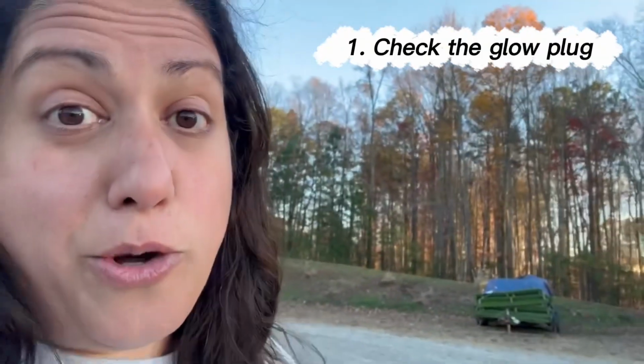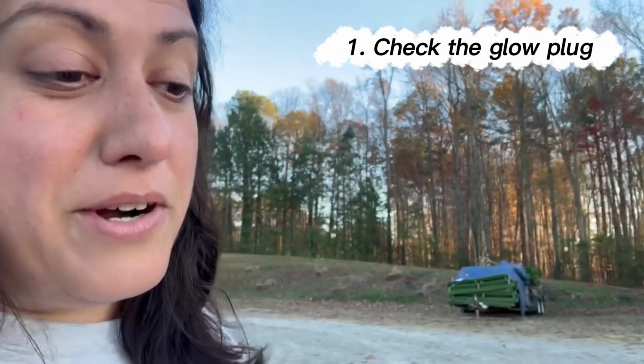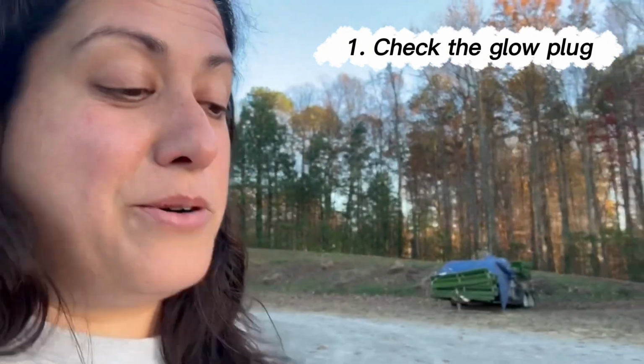If you're out there trying to fix your diesel heater, have patience. Check Facebook groups. What I did here again was, one, I had to open it up and make sure the glow plug was good to go. If you're not getting heat, it probably has something to do with your glow plug. I was getting the E10 error code at that time.